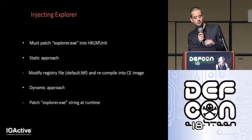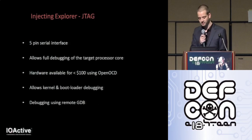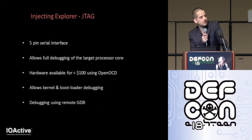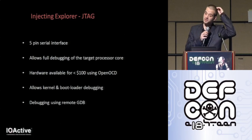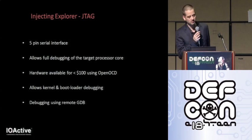The other approach is to patch Explorer while you're debugging, which of course requires debugging capability, JTAG, and so on. So I decided to go with JTAG because it's a fairly straightforward way to accomplish our goals. JTAG is essentially a hardware debugging interface which gives you unrestricted debugging access to the processor core. The hardware used to be pretty pricey, but these days, with OpenOCD and some of the open source developments, you can get the hardware for less than $100.